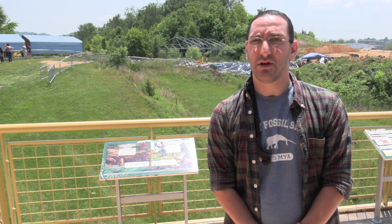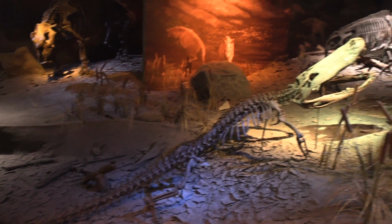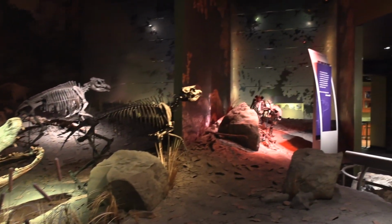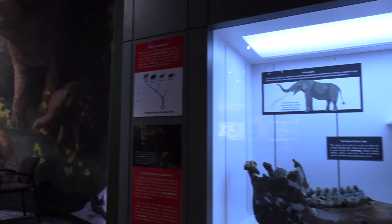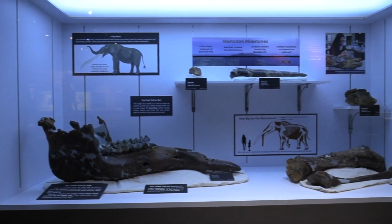So we just installed a few new display cases downstairs that are all focused on what we've been learning over time. A lot of the exhibits that are in the museum have been there for a long time. They are early exhibits about earlier discoveries. These new display cases show off new things that we've been learning.